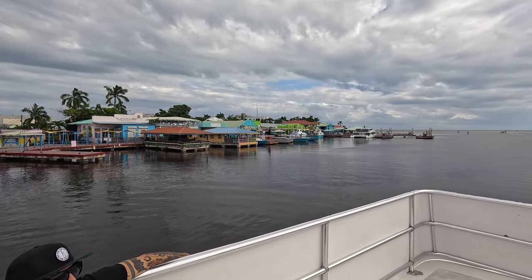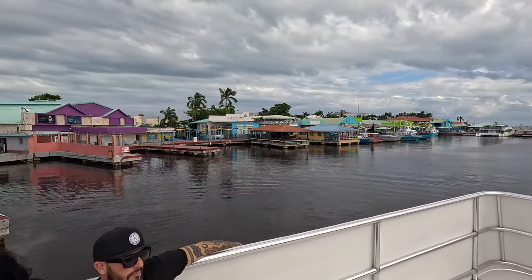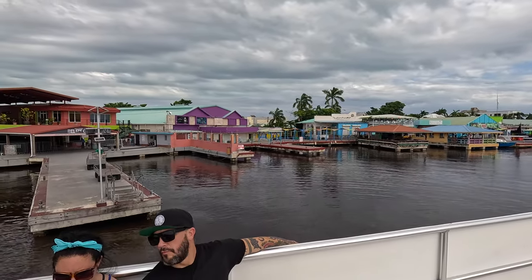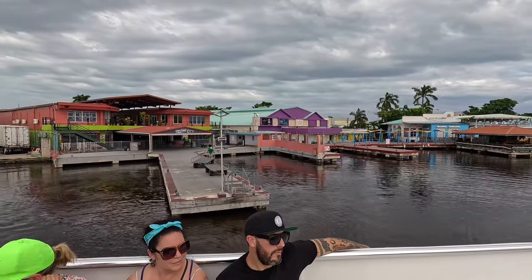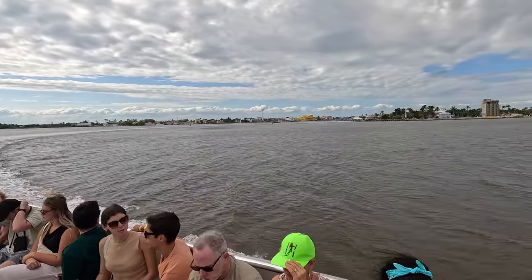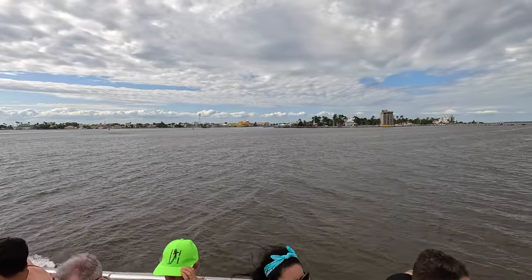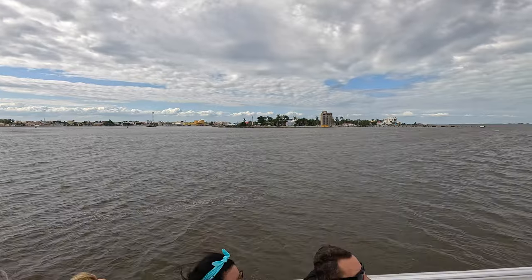Here we have a little shot of the port. Beautiful waterfront there with Caribbean colors. You can tell immediately this is such a different style. I know we've done Belize videos before, so my regular audience has seen a bit, but if you're new or have not seen those, this is the Caribbean. So everything here is so different than what we show in Nicaragua on the Pacific waterfront. It is a totally different body of water.